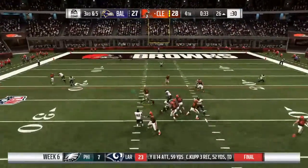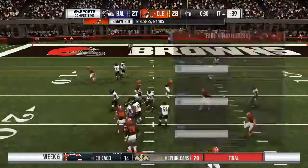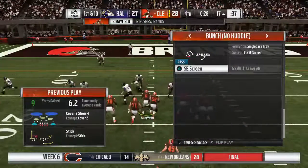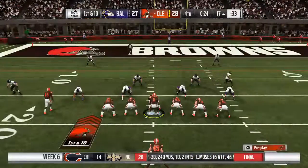Now Mayfield. It'll go as a gain of 9, and that should write an ending to this one. All runs on this drive so far. It's 1st and 10.